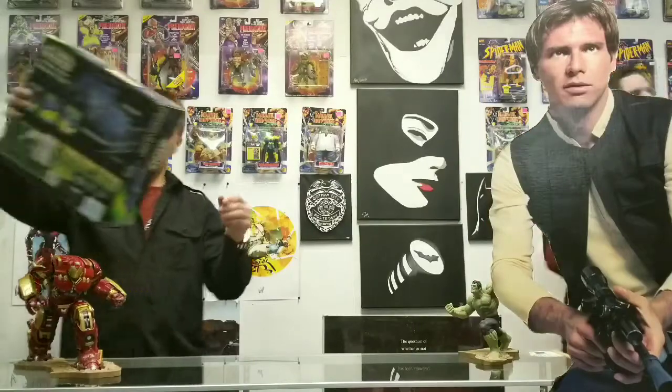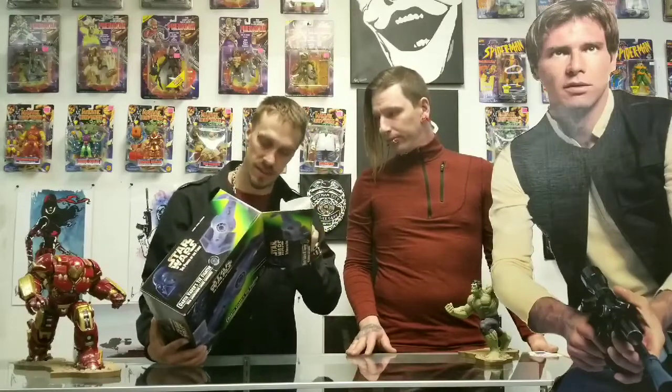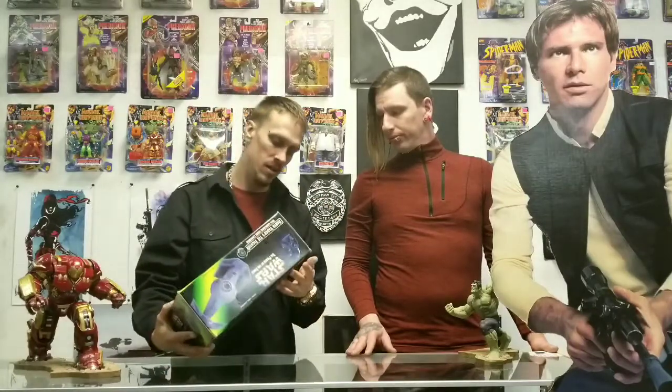Next up, Darth Vader's TIE Fighter. This is factory sealed, actually. No, no, it's open. I thought... Teaser. It does have everything in it, though. Yep, the instructions are in here. Just has to be built. And do we have a price on here? We do. $40. $45.